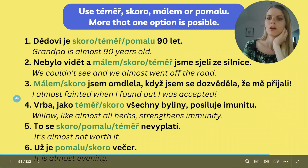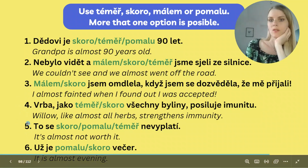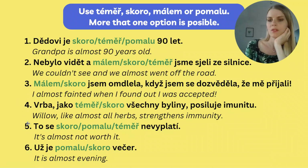Číslo 5. To se skoro nevyplatí. It's almost not worth it. We could also say pomalu nevyplatí. These both options are actually really good. To se pomalu nevyplatí. To se téměř nevyplatí. It's okay too, except it would sound very formal.